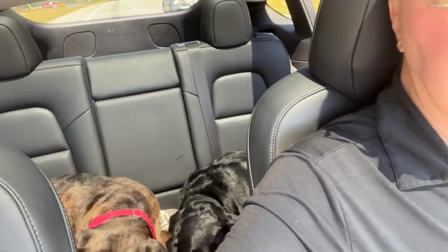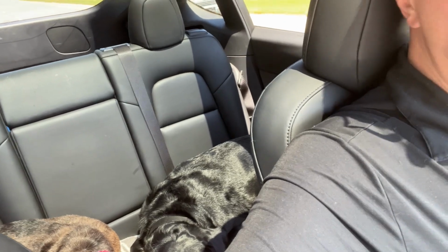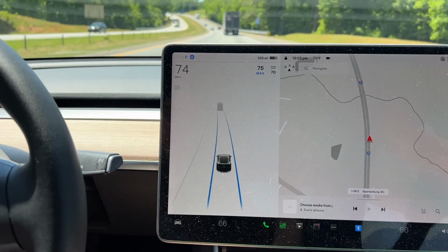There's Hanky. And there's Luna. This is how they travel real well. I drive on autopilot just about everywhere here.